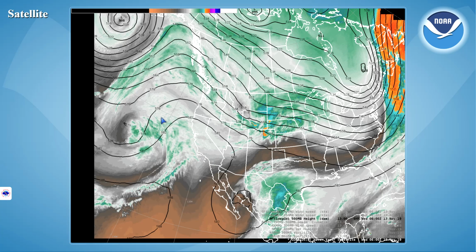Looking at satellite imagery this morning, we continue to see this high-pressure ridge along the west coast. And we do see a low-pressure system working east through Wyoming. Tail end of that is sweeping through southeast Idaho. We should see drier conditions spreading into the area a little later today.